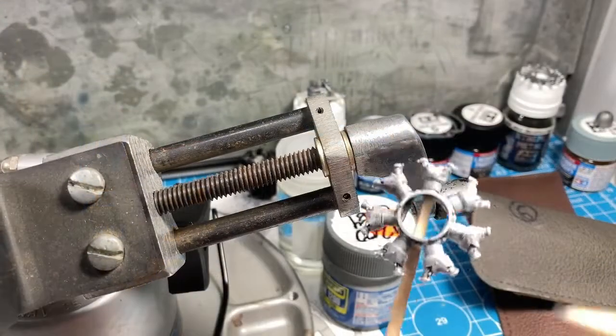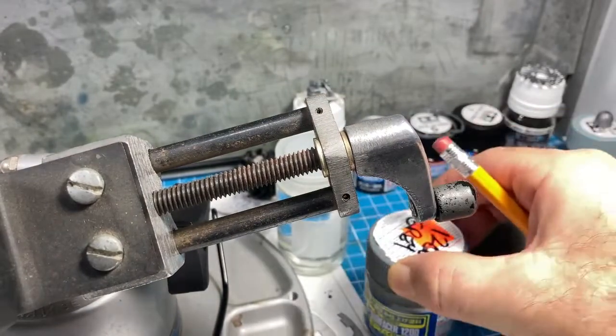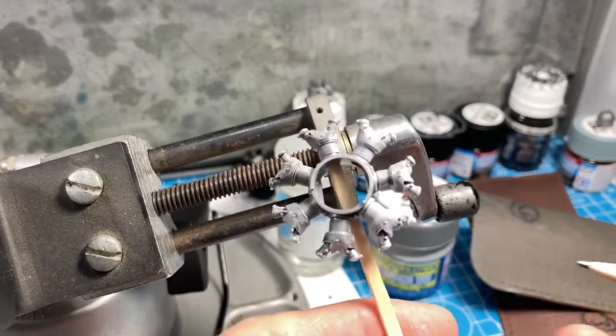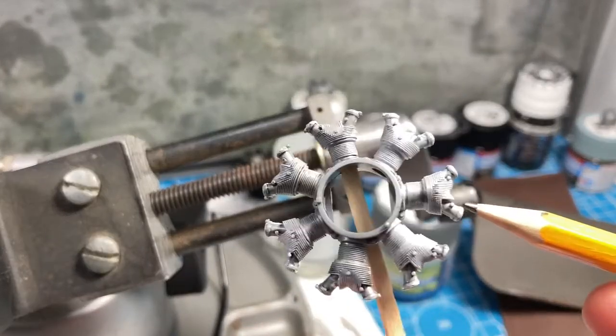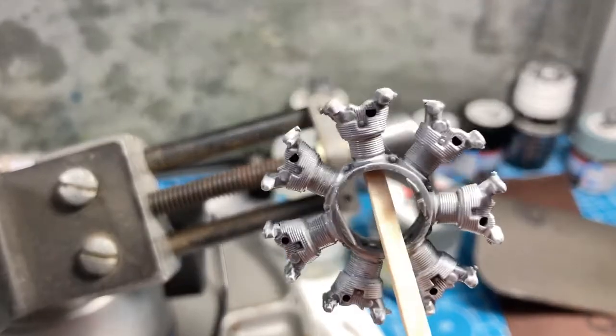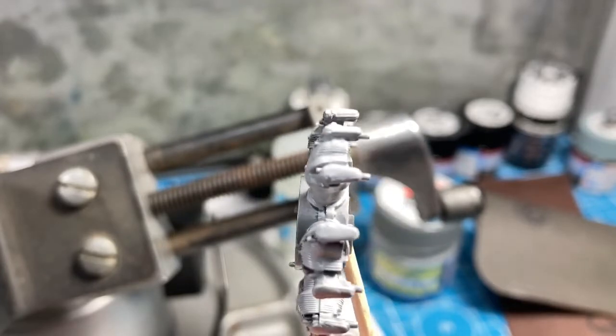Well, here we are. I've got the Mr. Surfacer on there. Again, it's the 1200, and it doesn't have to be black or gray. It's just that that's the color I have for it. You can see I've hand brushed it on there, and it has filled in a lot of the flaws that were there before. It hunkered down really nicely.